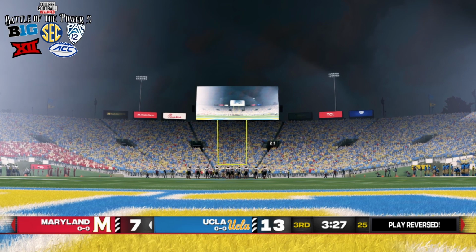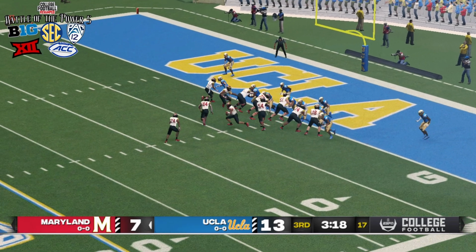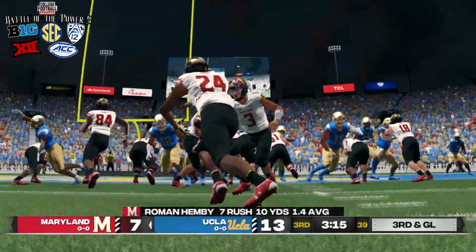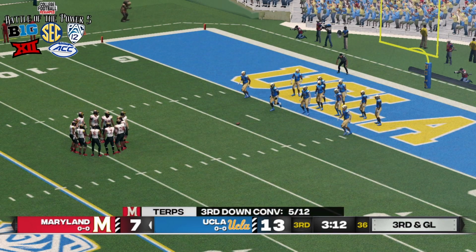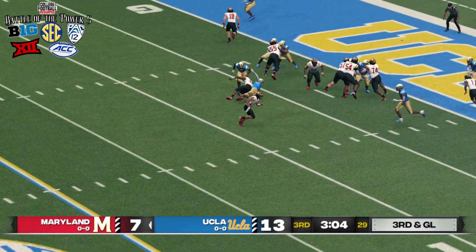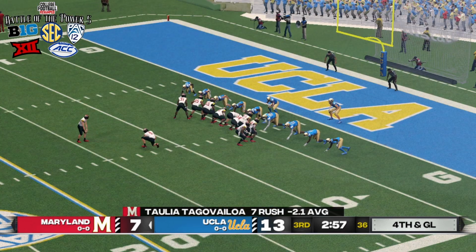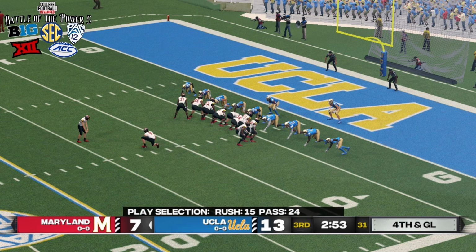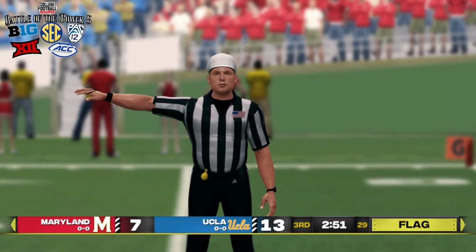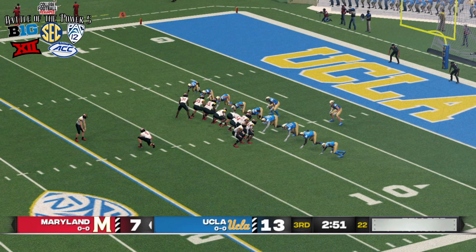So the booth and the referee agree. The runner's knee was down. That was still a close call, though, Brad. Even though he was down, this guy has to do a better job of holding that football. Straight up the middle, and he'll lose yardage. It's third and goal. In the jumping over. It's fourth down. They're going to go for the easy three here.